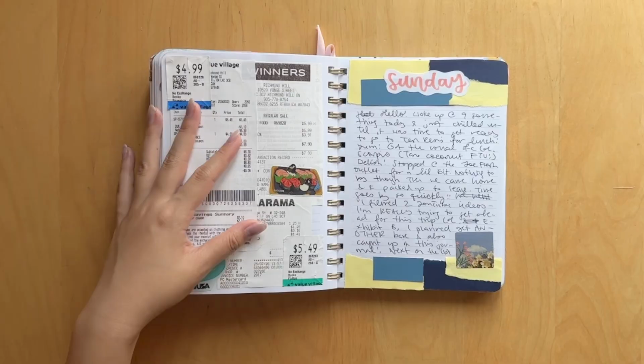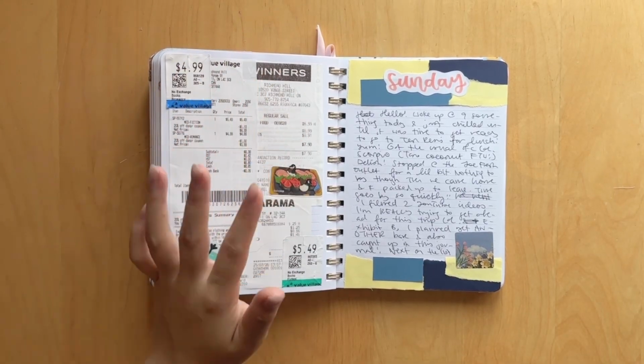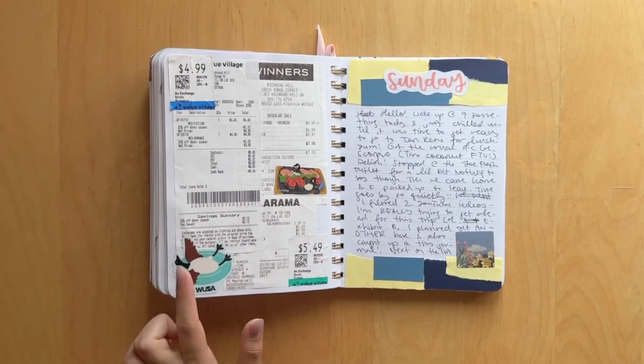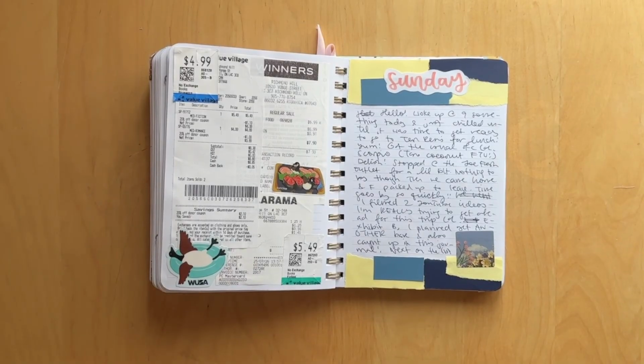Here are a bunch of receipts and stuff from my errands that day. I went to Value Village, to Winners, to Dollarama, and then I also just stuck in these random University of Waterloo stickers that my sister had given me.